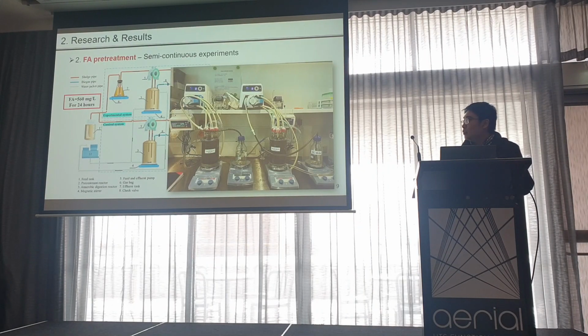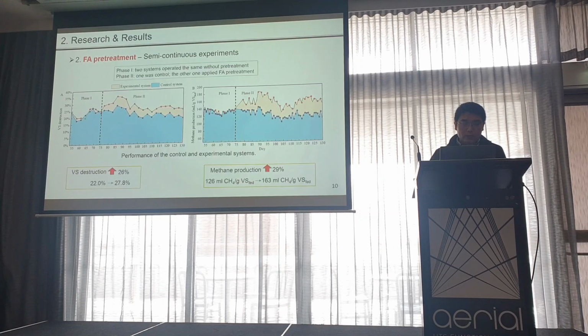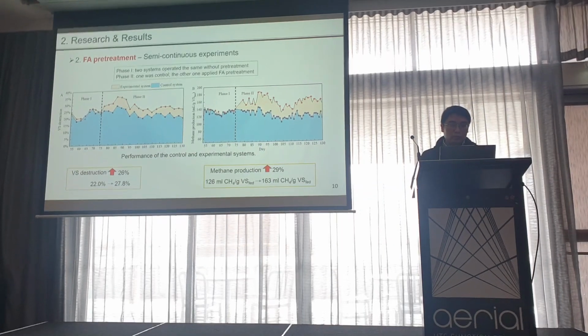After the batch test, we also did a continuous test in the lab. We set up two reactors, one as a control and the other as an experimental reactor. The only difference between the two reactors is that in the control reactor, every day we feed the raw waste sludge into the anaerobic digester, but in the experimental reactor, we feed the free ammonia pretreated sludge into the reactor. Then we measured the performance of these two reactors.